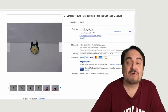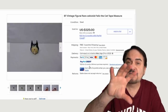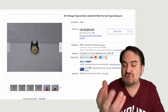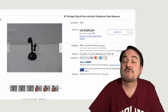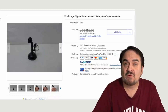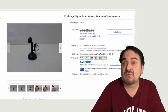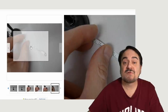Now, sometimes you may not even know it's a tape measure. Sometimes the tape itself is hidden into the design, the structure of the item itself. So even picking something up, turning it around, looking at it, you still may not realize it's a tape measure. Another celluloid item. This is another tape measure. Now, some of these can be confused with toys in general because they're miniature, they're tiny. It looks like a tiny dollhouse candlestick phone, basically. But this is indeed a tape measure, as you can see.